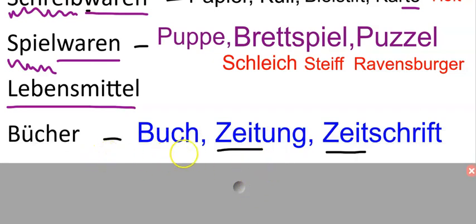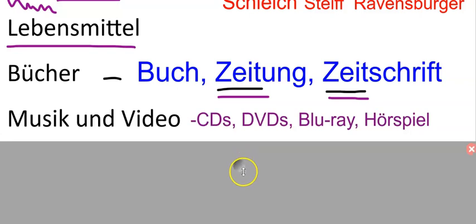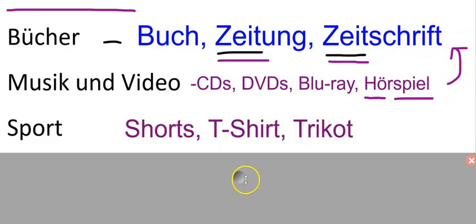In the book section, sometimes near the Schreibwaren, the Bücher, you could find Bücher, books, Zeitungen, Zeitschriften. You might find newspapers or magazines. It's nice to remember the word Zeit, time, because these items are timely, what's happening now. So Zeitung, newspaper, Zeitschrift, magazine. Some department stores have music and video sections: CDs, DVDs, Blu-rays. A Hörspiel would be like an audiobook, sometimes, or like a radio play type thing too. Sometimes those might also be in the book department.